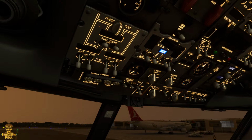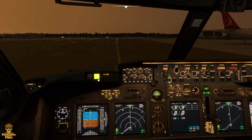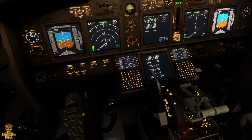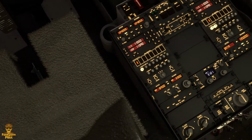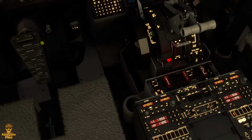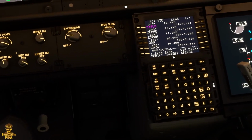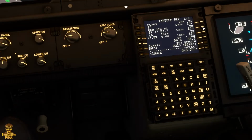So we should have turned on the main generators, and we can turn off the APU. Flight controls. Go flaps 5. That's the wrong one. And I think we're pretty good, not really sure. Okay, so let's see, verify takeoff speed. Do that real quick before we go. V1 132. Rotate 133 knots, V2 136.